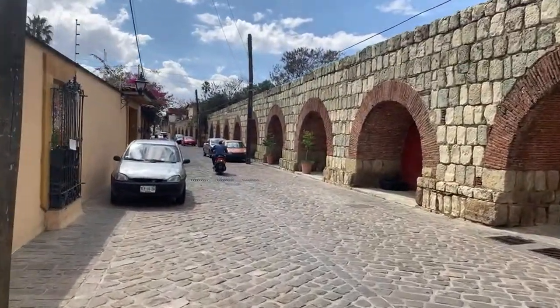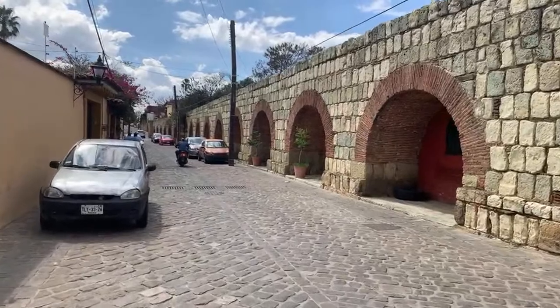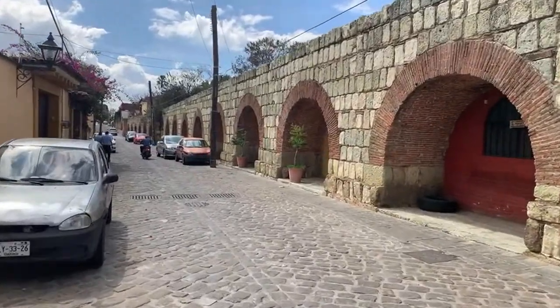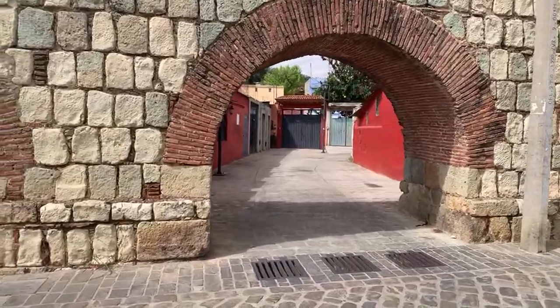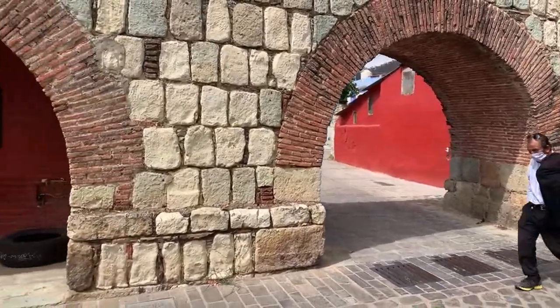We are way into Centro now. We are just like a kilometer away from the center. More arches leading into little alleyways.